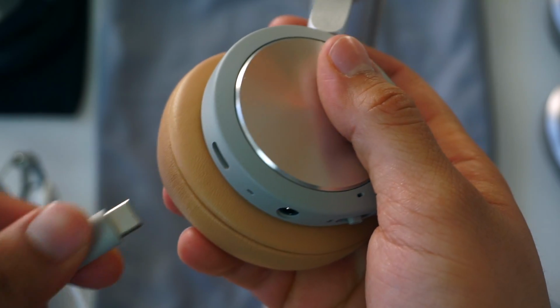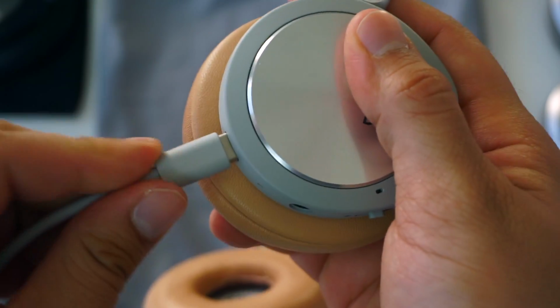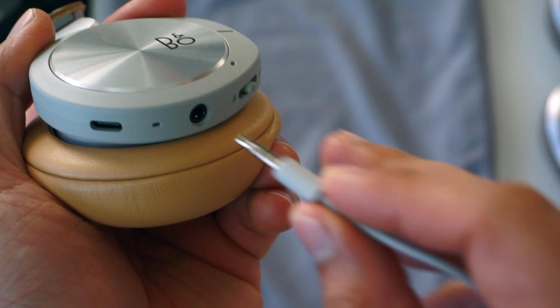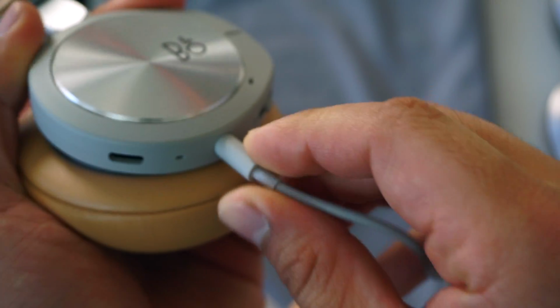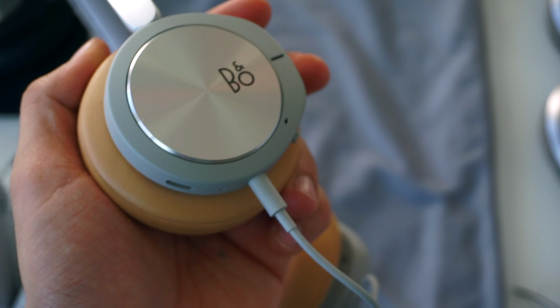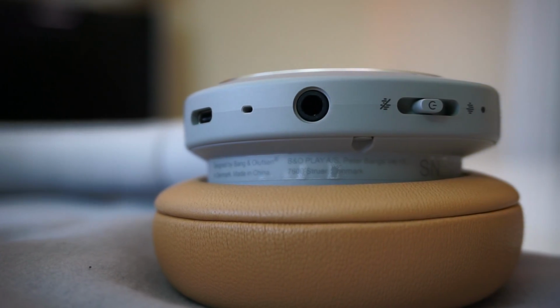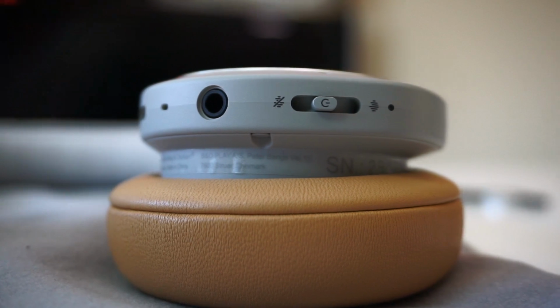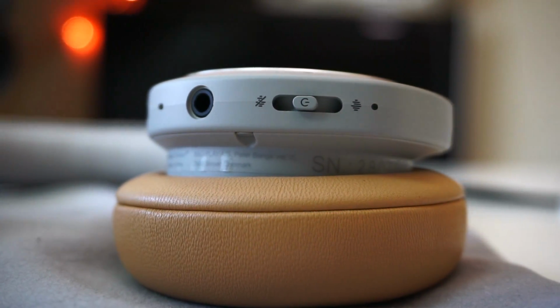As mentioned before, just like the H9i's, the H8i also has a USB-C port for charging and a 3.5mm audio jack for wired listening. But the first big major difference between the H9i and H8i are the controls. The H9i's have a touchpad on the right ear cup to control your music playback and other settings, and for the most part it works very well.